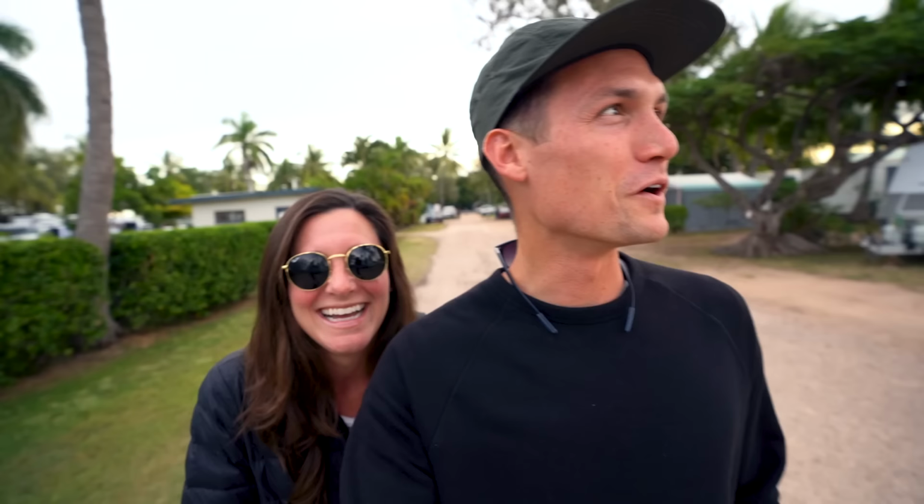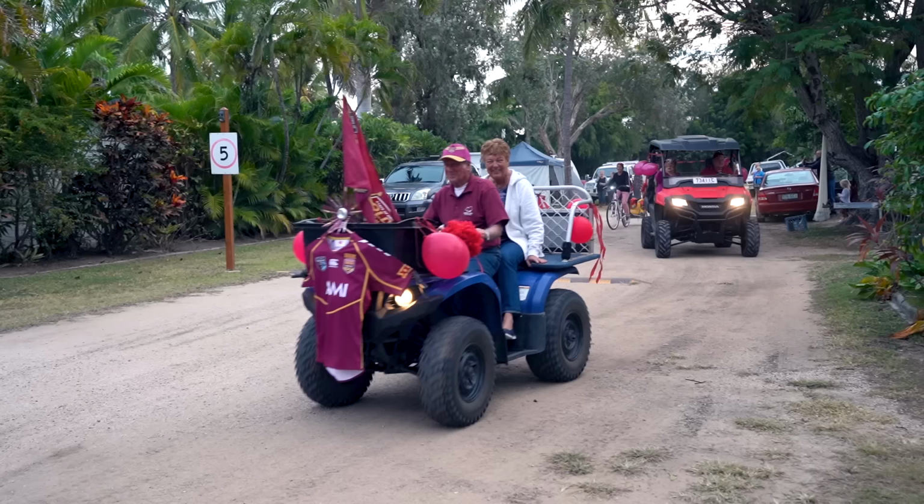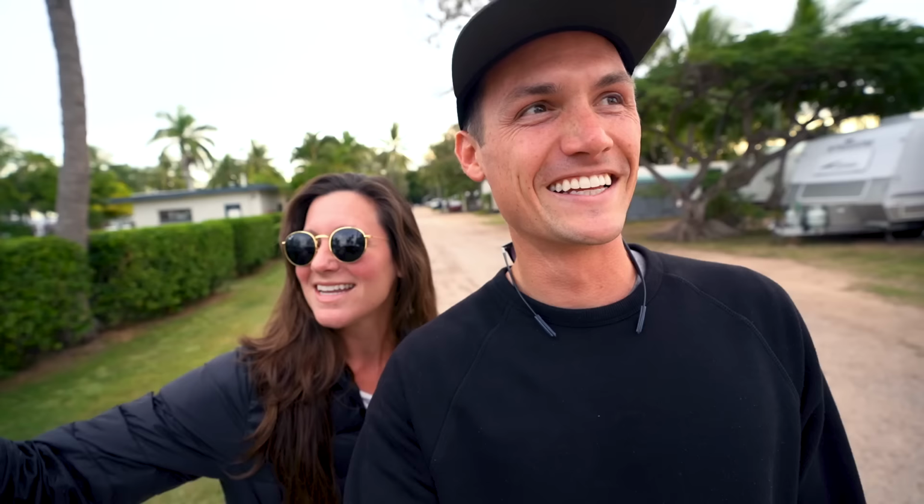So we're pretty much staying in this campground tonight. We're sleeping in one of the trailers that are back here, but apparently there's a big rugby match tonight. I think it's Queensland versus New South Wales. And apparently it's a big deal because there's a parade driving around the campground. Dining area is all decorated with cans and lights and balloons. So we're gonna hang out and watch the rugby game tonight.